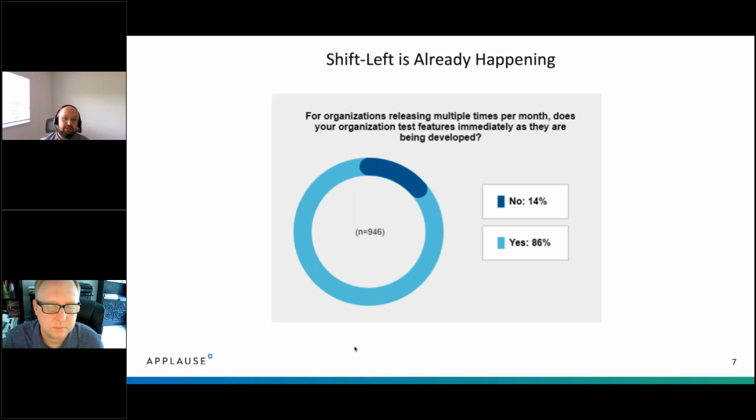86% of our respondents said, yes, shift left is already happening for us. So I think that's one interesting statistic there, that everybody's aware of that term and everybody knows it, and then people not unfamiliar with it. So that's really important.